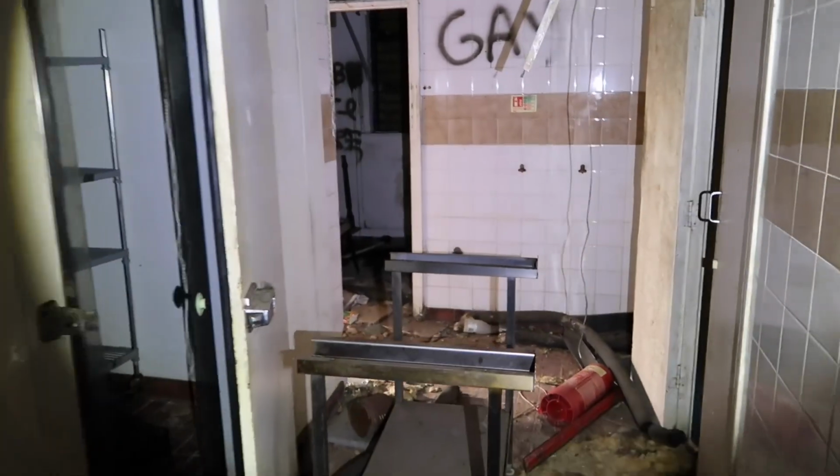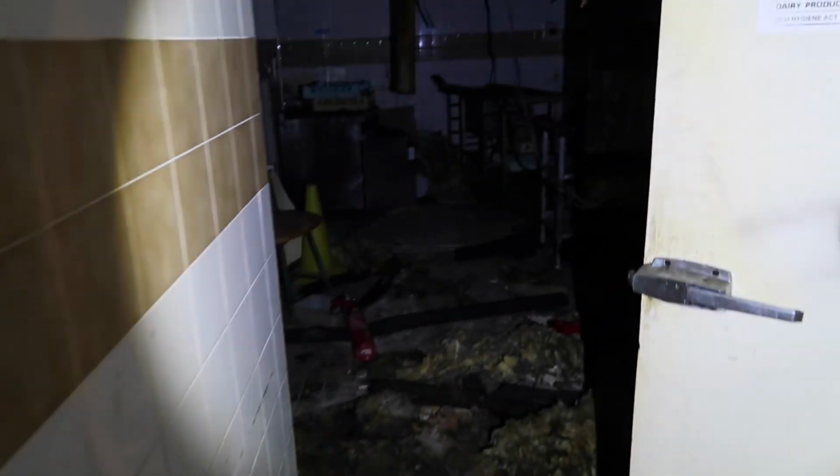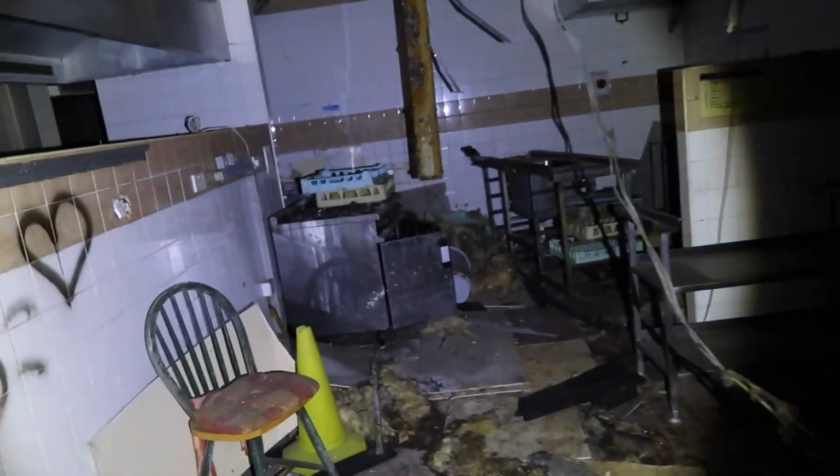This is the way we come in down the side there. That's the way we came through. Let's go back on ourselves. Always nice to go and check out the cars, see what state they're in.